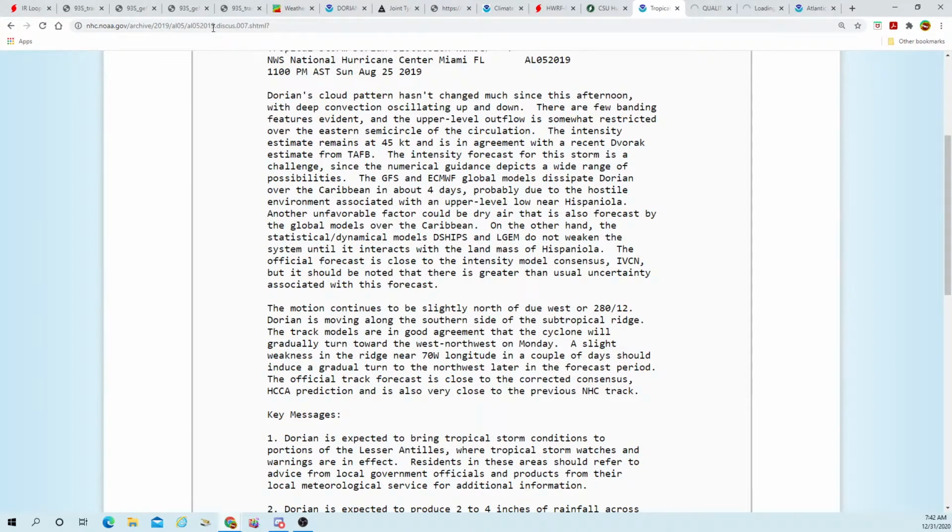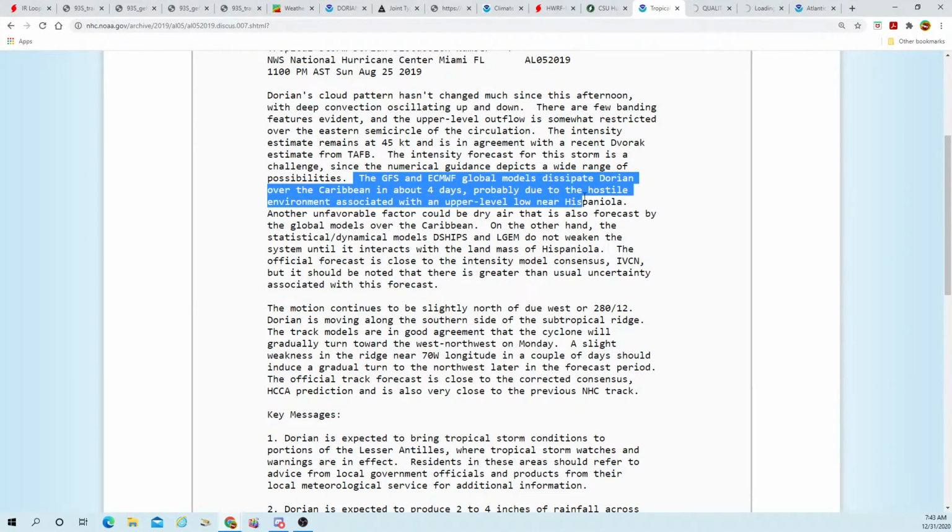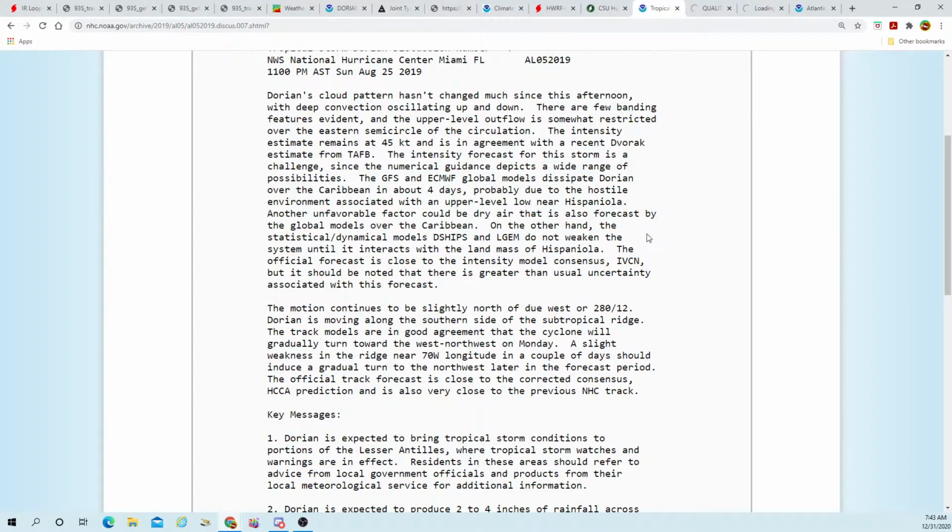Wait, what? Dissipate Dorian over the Caribbean in about 4 days. Look at this. The GFS and the ECMWF global models dissipate Dorian over the Caribbean in about 4 days, probably due to a hostile environment associated with an upper level low near Hispaniola. Another unfavorable factor could be dry air that is also forecast by the global models over the Caribbean. On the other hand, the statistical dynamical models SHIPS and LGEM do not weaken the system until it interacts with the land mass of Hispaniola. What? National Hurricane Center, really? Oh my lord, that's crazy.